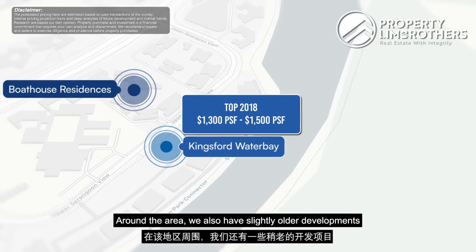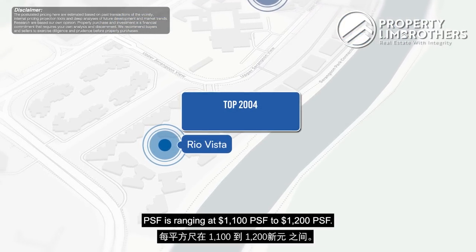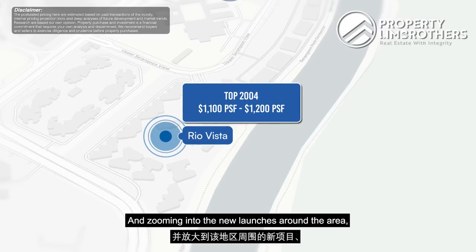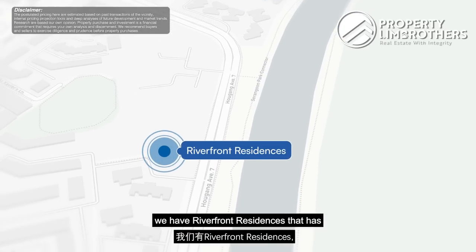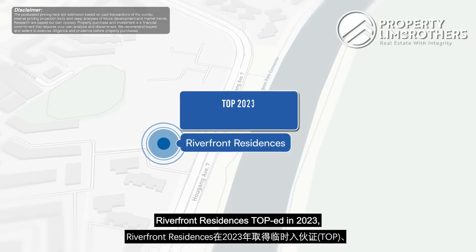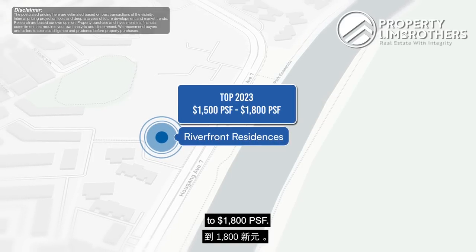Around the area, we also have slightly older developments like Rivervale, with TOP in 2004. PSF is ranging at 1,001 to 1,002. And zooming into the new launches around the area, we have Riverfront Residences that has just collected their keys. Riverfront Residences, TOP in 2023, their PSF is about $1,500 to $1,800 per square foot.